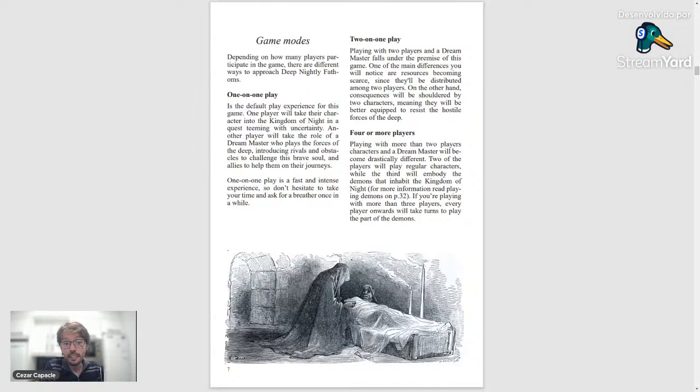It's not exactly a two-player game. It's a one-on-one, meaning there is a dream master that's like the equivalent of a game master, I'm assuming. And or two-on-one play. 2 players and a dream master. Okay. Resources becoming more scarce. Consequences are shouldered by 2 characters.